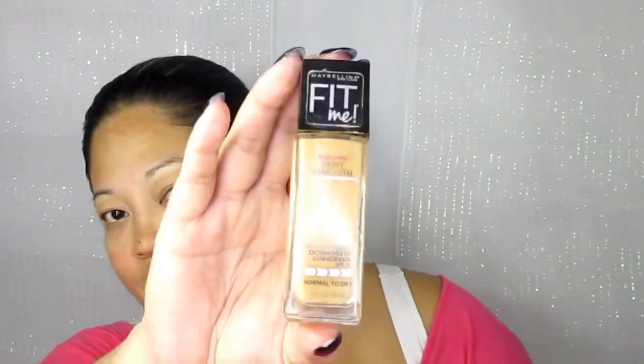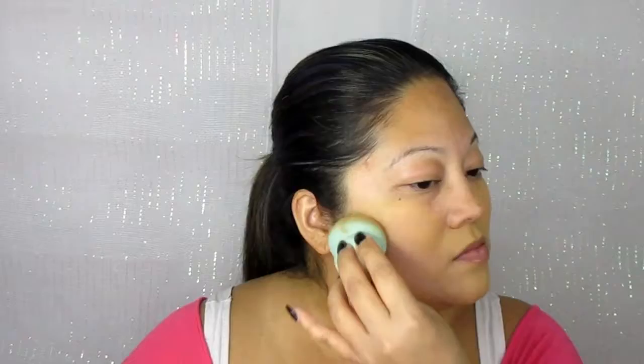Okay, now I've primed my face, and I'm going to move on to the Maybelline Fit Me Dewy and Smooth in number 240, which is Golden Beige. This has been my go-to foundation because I really like it. I use a beauty blender, which you've seen I've used quite a few times. Dampen the beauty blender and then go ahead and apply. I am using a pat motion with my beauty blender, and that really gets the product into your skin and blends evenly.